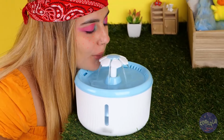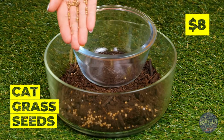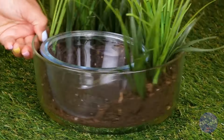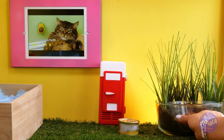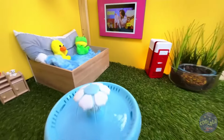Always smart to try things out before trying on the cats. Now that they have water, they might want something to nibble on, too. And we're going au natural with cat grass. And there's plenty of room for a bowl full of cat chow. But let's keep the fridge stocked with wet food, just in case. Everything's really coming together. Let's add some more toys.